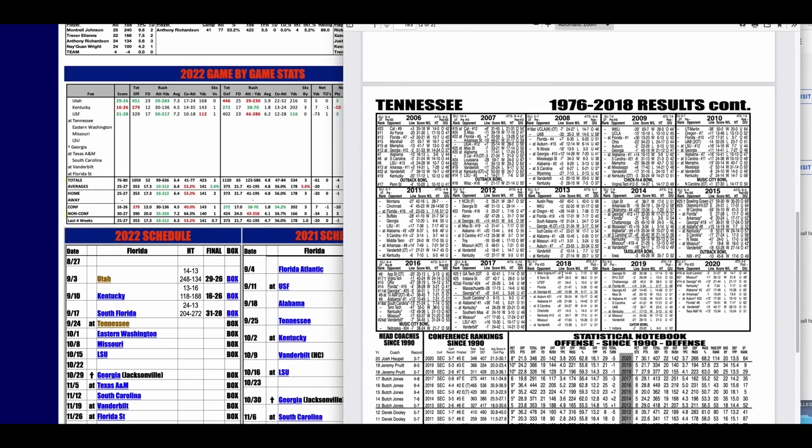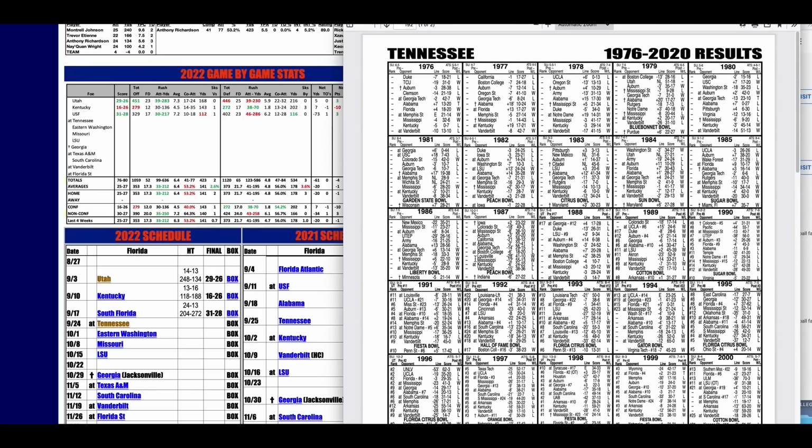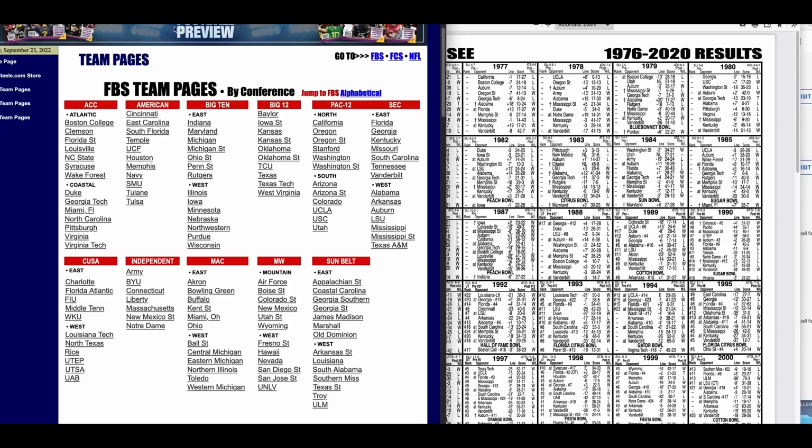Never. Since I've been keeping track of the lines back in 1976, and you could go and look at yourself all the way back here, how many times has Tennessee been a double-digit favorite over Florida since 1976? The answer is 0. So in a rare situation, the last 7 times they've been favored, they've lost. Florida's 16-1, getting 10.5 points. Quick hitter play on Florida.